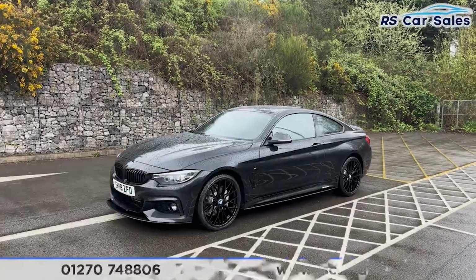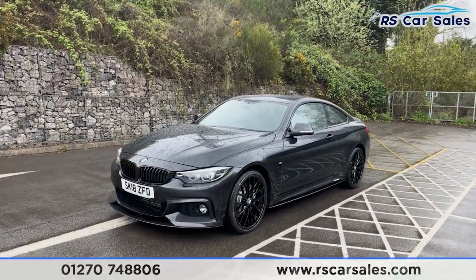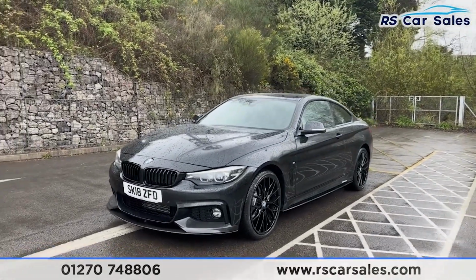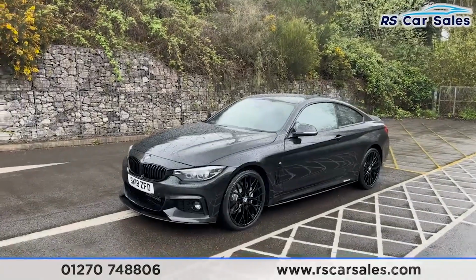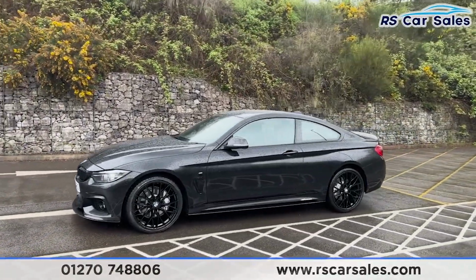Here we have a 2018 BMW 435D xDrive M Sport. Now this vehicle comes with the LED daytime running headlights. We also have the Black Sapphire metallic paintwork. We have the carbon fibre front splitter, the M Performance kit with the side skirt extensions along the bottom.